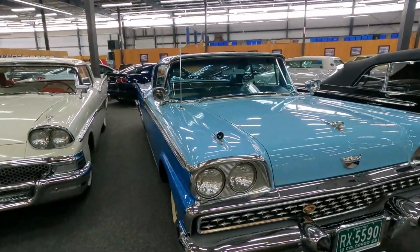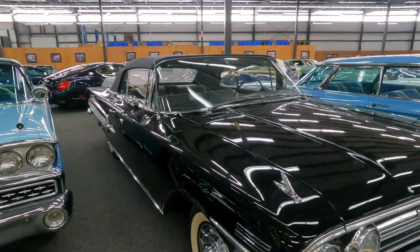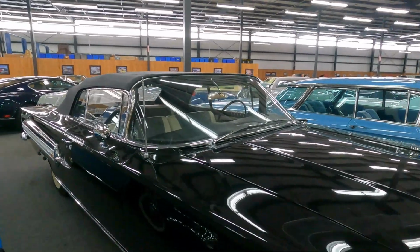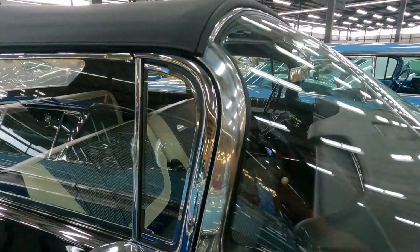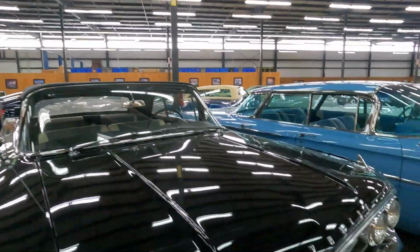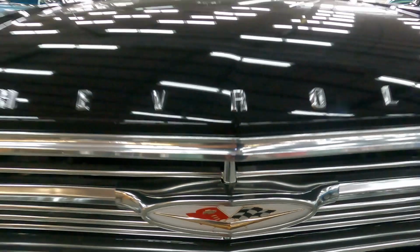Another 59 Ford. Love the 60 Chevrolet convertible. To me, 59 and 60 was the pinnacle of the big fin cars. Chevrolet, black interior. It's like a 4-speed on the floor. Guessing big block. You can always tell a V8 car by the checker flag on the grill.